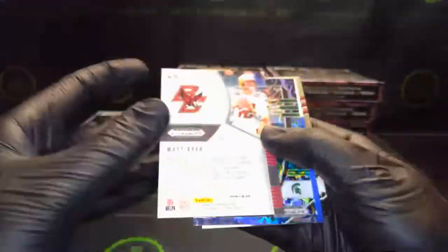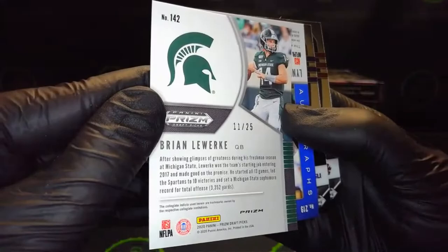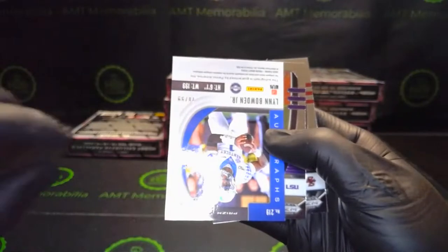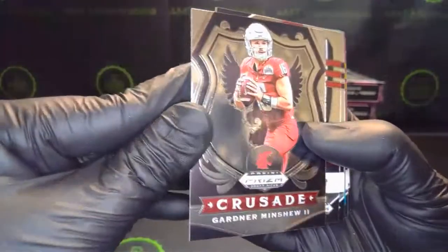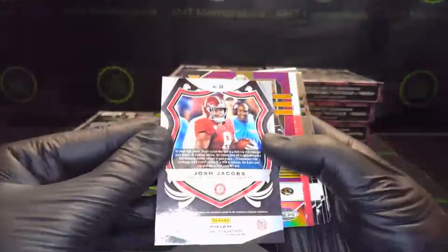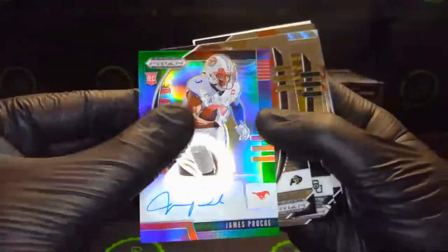Matt Ryan, 165 out of 299. Brian Lewerke, 11 out of 25. Autograph. I'm sorry, not autograph. Brian Lewerke out of 25. 78 out of 99, Lynn Bowden Jr. Josh Jacobs, 193 out of 249. Big Albert O, purple, not numbered. 144 out of 199, James Proche, autograph.